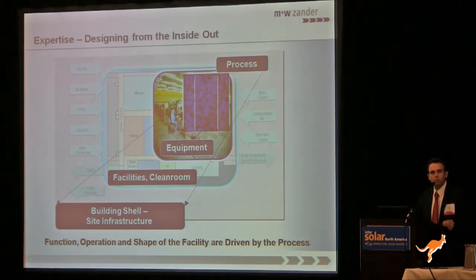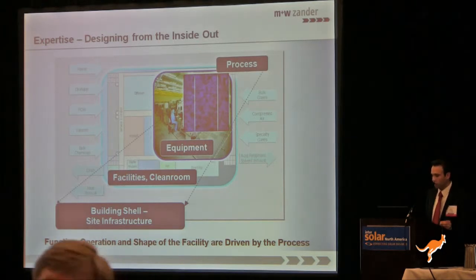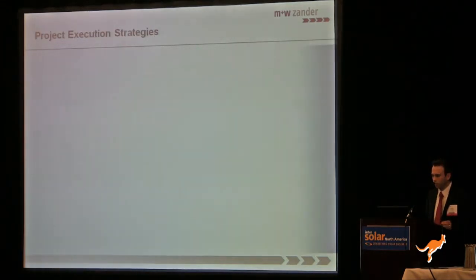Your EPC contractor must have the knowledge and the benchmarks and the expertise to be able to compare and say, okay, we're looking at a cadmium telluride facility. We've done cadmium telluride facilities at 50 megawatt peak increments, 120 increments. We've also done them at 650, 750 megawatt peak increments. What are important elements to consider when you're designing from the inside out? And I think that's probably the key message here, and that's important to have that expertise.